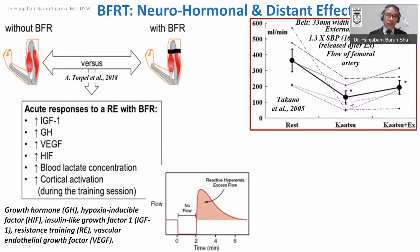We are just occluding to a certain percentage of the occlusion pressure, that also based upon the limb arterial occlusion pressure at a resting condition. So this is important, because we are not occluding based upon the arterial occlusion pressure during the exercise.